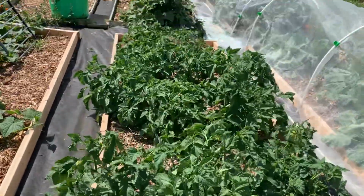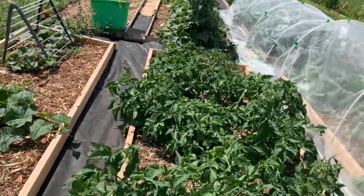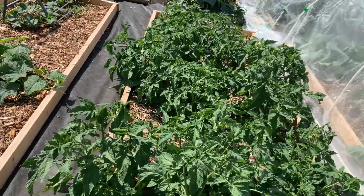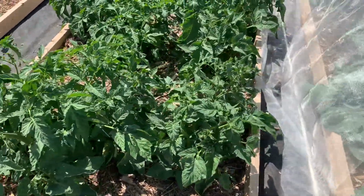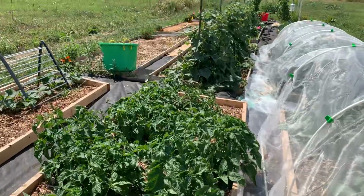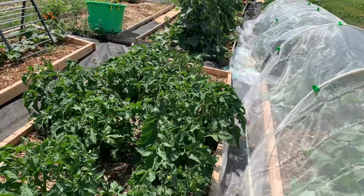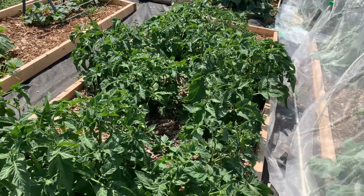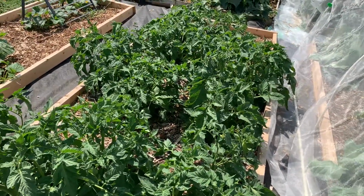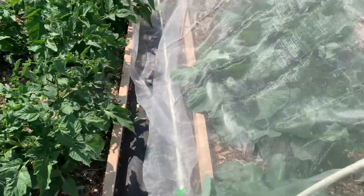I'm trying to think if I have anything else that was really bad like that. I mean, my cucumbers haven't done well since I planted them at all, but they're doing okay. I'll probably pick different varieties for next year because they don't seem particularly happy here either. I think I did better with the ones I planted last year. But so it's just something to think about.